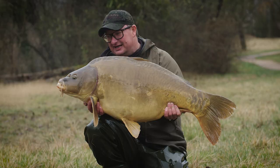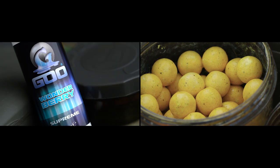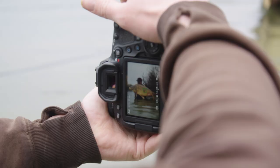And this one was taken on an IB pop-up on my favourite spinner rig, and it's soaked in Wonderberry goo. Really citrusy sort of flavour. And that was following Darrell's lead because he got his bite on an IB pop-up. I thought, I've got to do the same. And this is the result. Yes, get in.